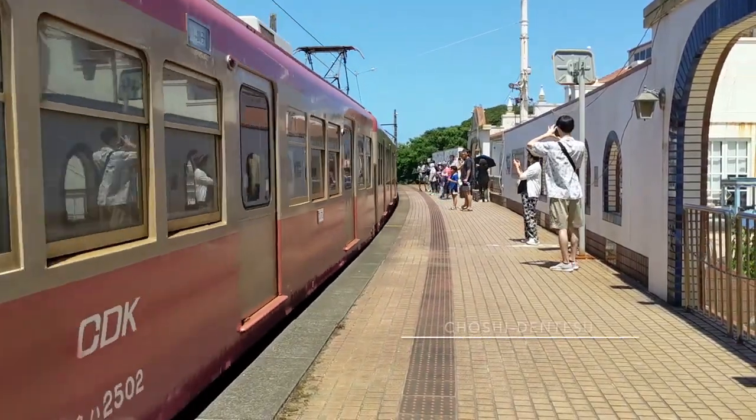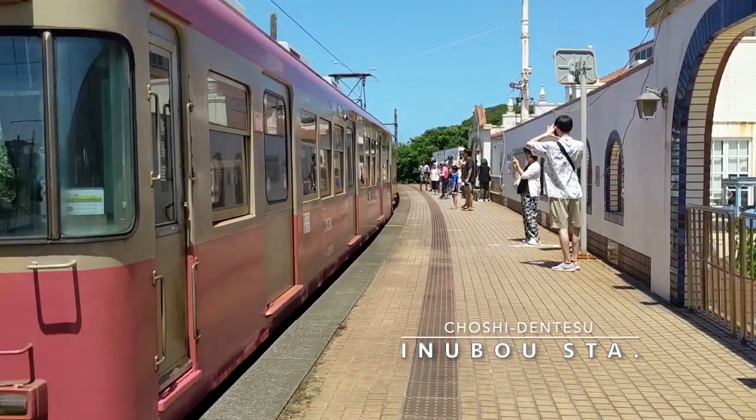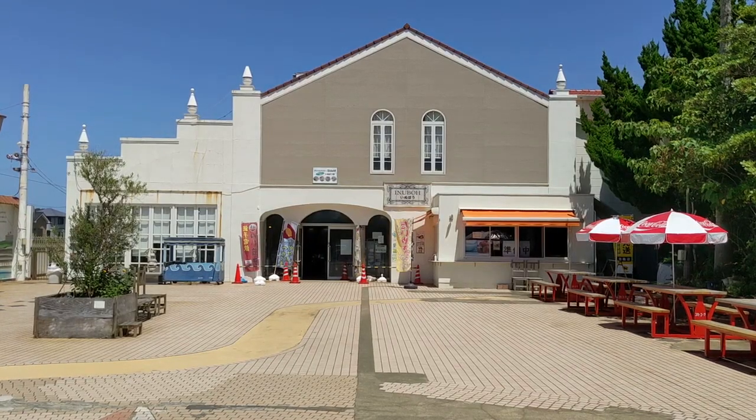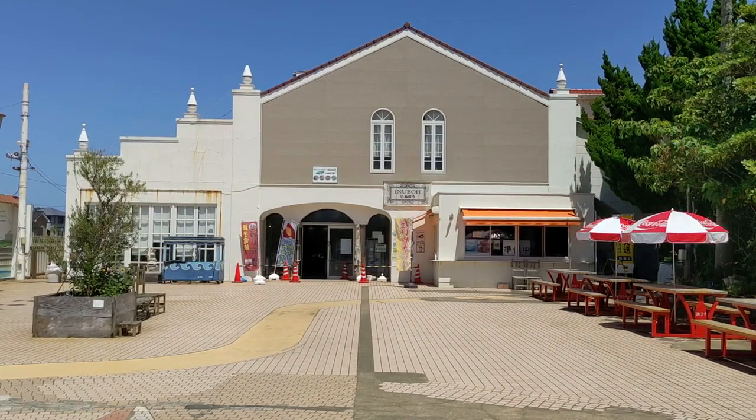I arrived at the Inubo station. From here, you can walk to Inubosaki. On New Year's Day, it is crowded with many tourists who come to see the first sunrise of the year.